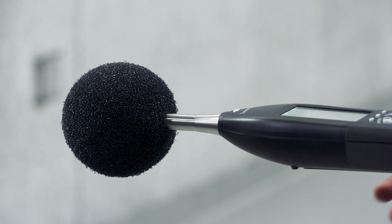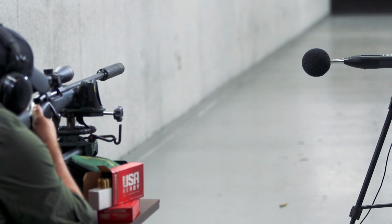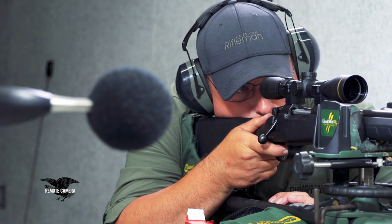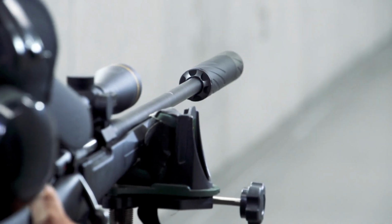In both cases, we take a 5-shot average, both with and without the suppressor, leaving a minimum of 3 minutes between each shot just to allow some cooling to occur. And we make a point, both with and without the suppressor, to take data at 2 points: about 2 feet off of the muzzle, and about 6 inches off of the shooter's ear. That gives us some practical data, not only for the shooter himself, what he's going to be hearing, but people surrounding him as well.